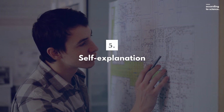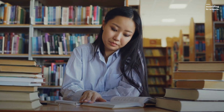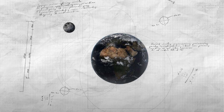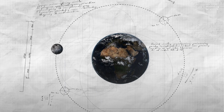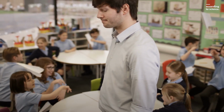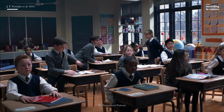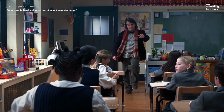Number 5. Explain the material to yourself. Don't just mindlessly repeat what you learn. Try to describe it with different words. Instead of saying the moon is tidally locked to the Earth, say the same side of the moon is always facing the Earth. Pretend you're a teacher and have a whole class of students to explain this material to. A study of how expecting to teach enhances learning shows that this makes you more engaged with the material.